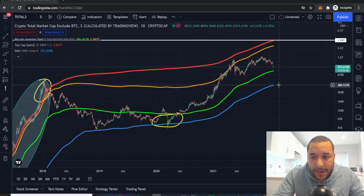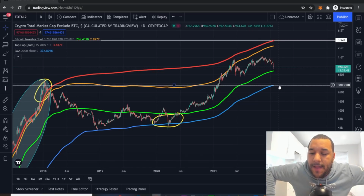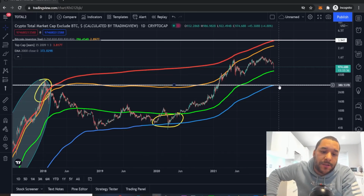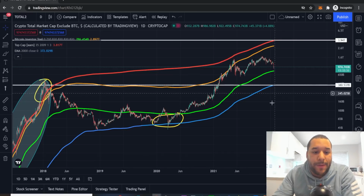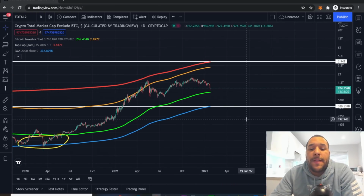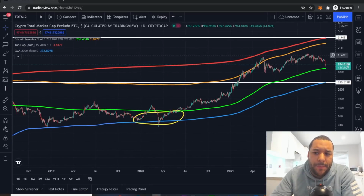And that, I tell you now, I'm going to be buying so much. 380 billion. If I ever see the market, just the altcoins money, market size of 380 billion, I'm going to be buying so much. That's a perfect time to be buying altcoins, I'm telling you. But I don't think it will. I might be wrong, time will tell. I think that we will see a rise up in altcoins now. I don't know, I've been saying it for the longest time.